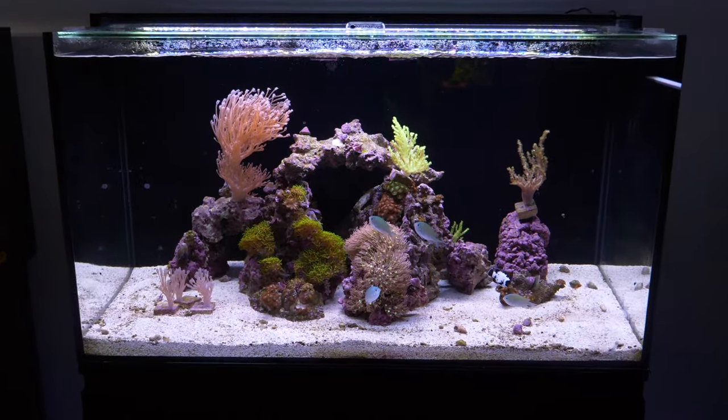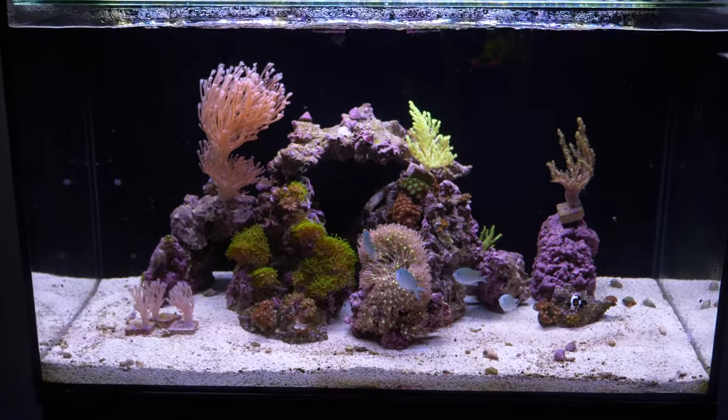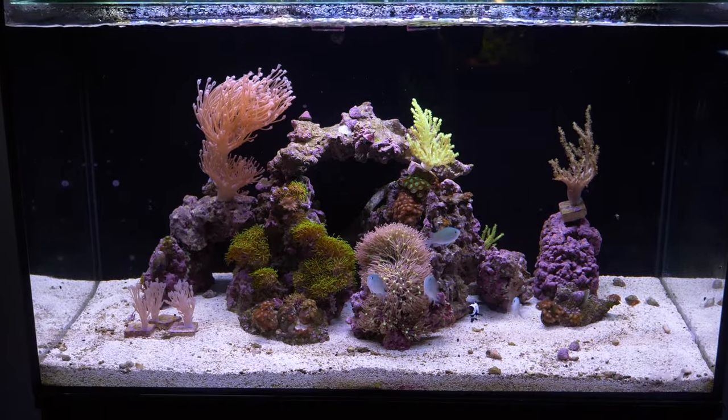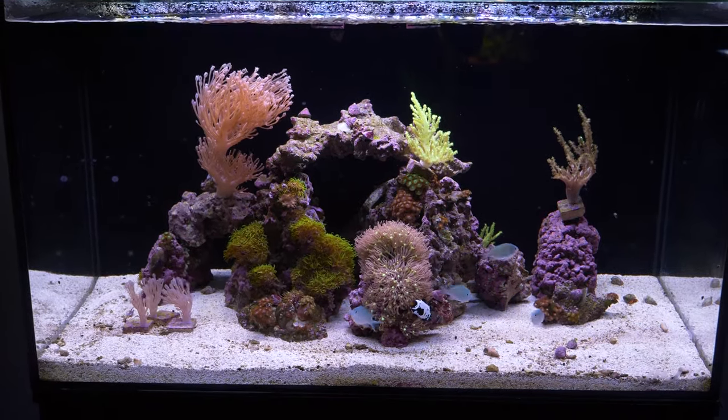I love this tank right here because it's so simple. You could set this tank up overnight. It has maybe a little extra sand, you know, but it's just so simple and beautiful. And there's nothing exceptional about it except for the way it looks. It's got a basic light, basic tank, basic corals, basic aquascape, everything.